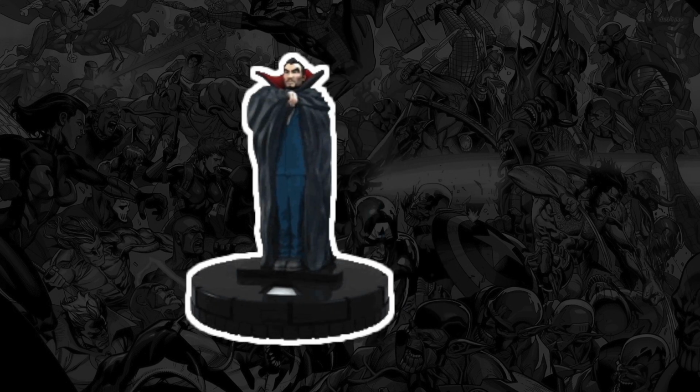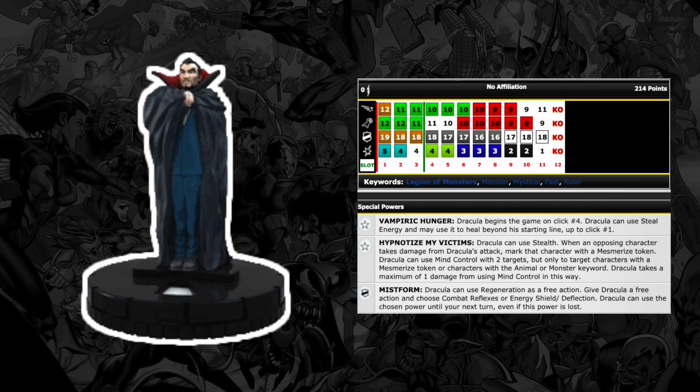In at number 8, we've got Dracula. Now this figure is the one from Amazing Spider-Man, so it's the regular looking one just wrapped in his cape, sort of the iconic image of Dracula. I use this in so many games. When it was out, it was one of the strongest figures. I thought it was anyway. It probably wasn't. No, it definitely wasn't.